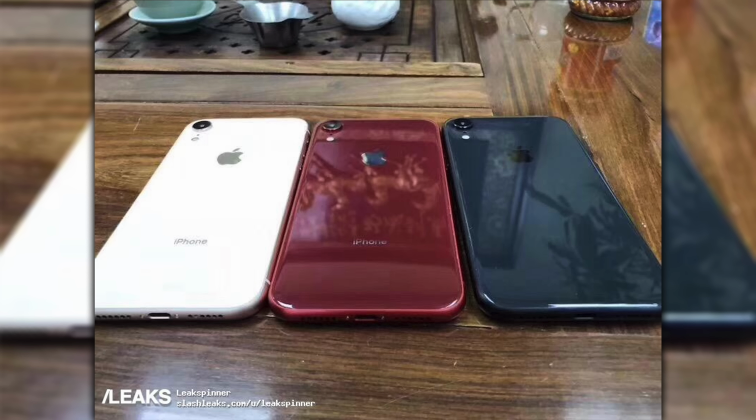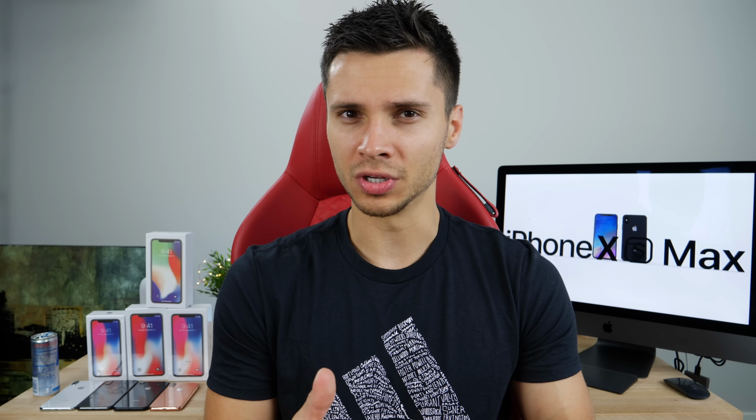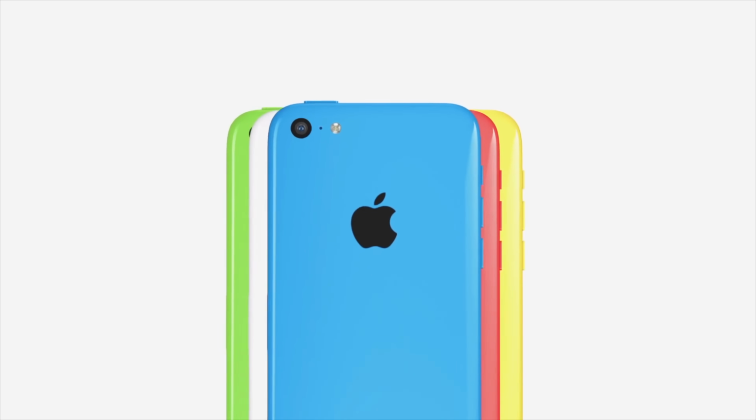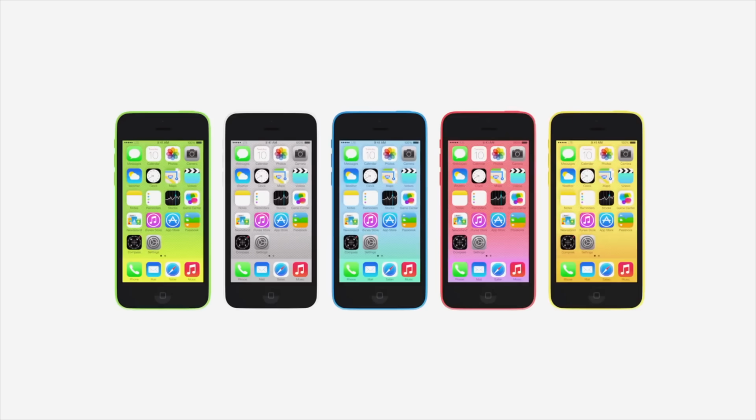It looks fantastic. It's a very muted color palette, not very bright, not very vivid like the iPhone 5C, more of an elegant look. I think that'll definitely help with the sales. The iPhone 5C, aside from the fact that it was a plastic back, it was too much, too flashy. So this is going to be a little bit more subtle, refined, and I definitely love it.